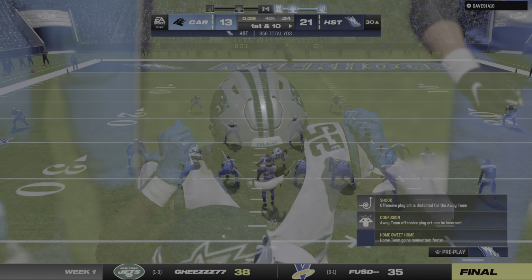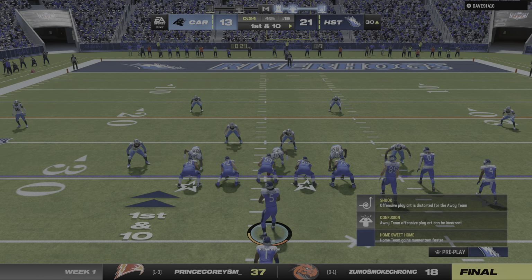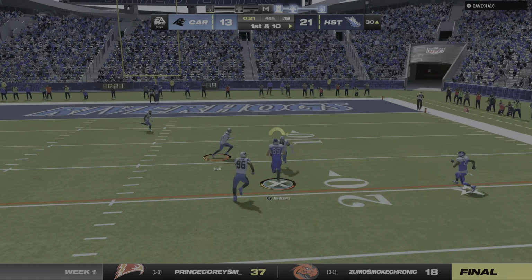This defense needs a big play in the worst way, because so far, they're not putting up much of a fight. If they don't get a stop here soon, this game could be over for them. Richardson's throw into the hands of Andrews. And he is going to have a first down here. And that should be the one that seals a victory.